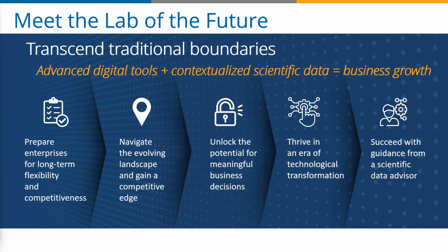The Lab of the Future is designed to provide enterprises with the flexibility to adapt to changing circumstances and to remain competitive in the face of evolving technologies and market demands. By leveraging advanced technologies and data-driven insights, organizations can gain a competitive edge in their respective fields. By leveraging scientific data and advanced analytics, enterprises can make informed and impactful business decisions.